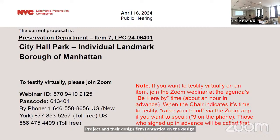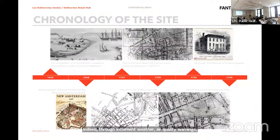This proposed amenity is absolutely essential for the growing number of New Yorkers who use e-micromobility devices, especially for our city's hardworking app delivery workers who provide food, groceries, and medicine for countless New Yorkers. Indeed, through inclement weather, air quality warnings, and the pandemic, delivery workers have put others first. Yet our delivery workers do not have central locations where they can get a brief respite from the elements, safely charge their e-bike batteries, charge their cell phones, repair their bikes, receive educational materials on street safety and safe battery charging, or just sit down and take a rest for a few minutes.